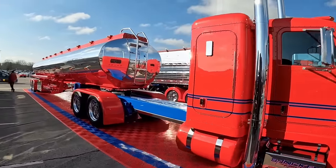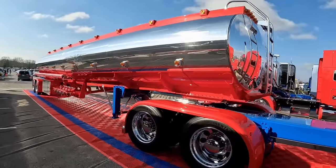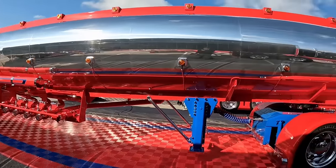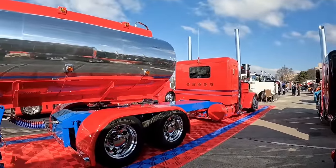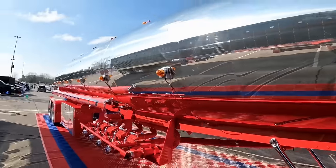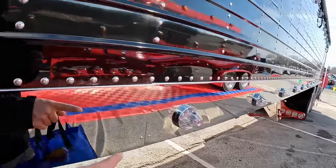Detail in these trucks is just mind-blowing. Crazy. The commitment to these trucks, it's crazy. The commitment it takes to build something like this, you know? I mean, look at all these watermelons welded to the tank. Crazy. All these lights, it's a lot of maintenance.